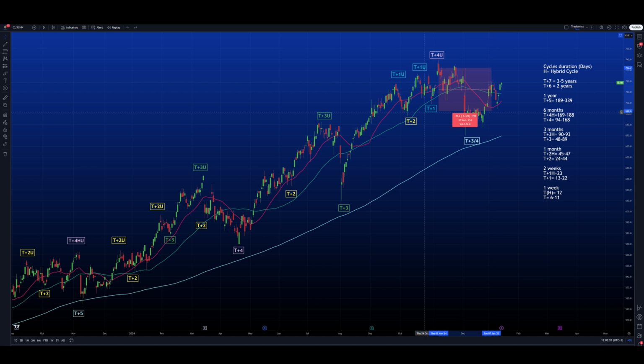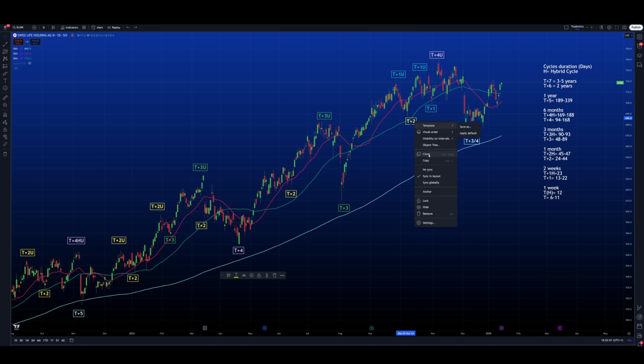Therefore, I would consider this top as the beginning of eventually a T plus 2. I say eventually because here we don't have so many bars. So if this week or next week the price will break up immediately this top, we will not have too many bars to say this is a T plus 2, but rather a T plus 1. Because in order to have a T plus 2, we need at least 8 bars.